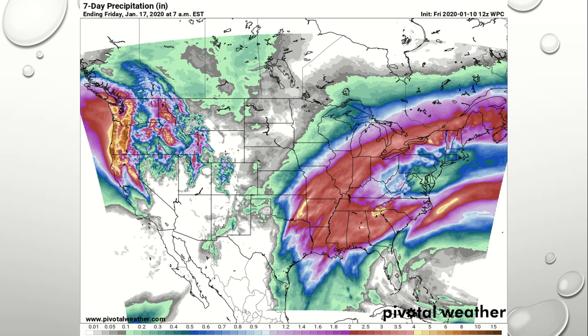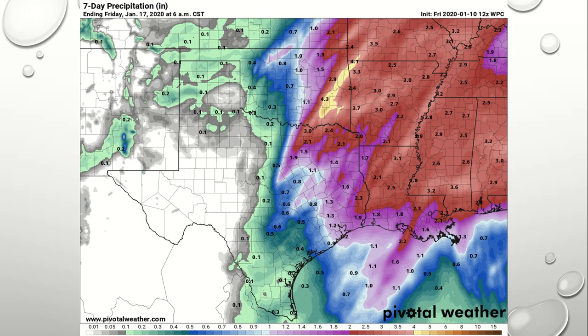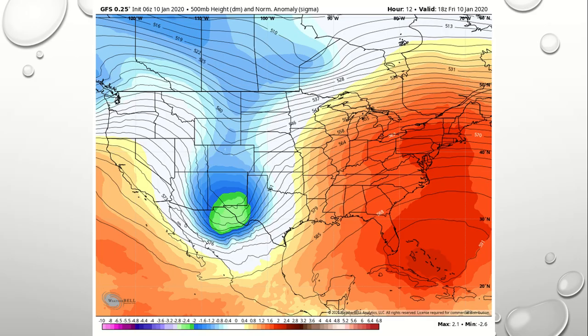Rain, yes, this is the rain outlook for the next 7 days. Much of the rain, of course, today, and down here, anywhere from 2 to 3 inches, perhaps even greater, for much of North Texas today and through much of the overnight hours. So let's take a look at the modeling here.